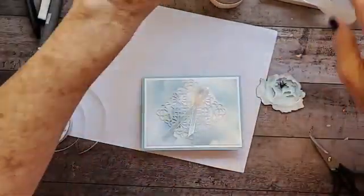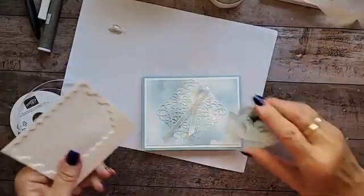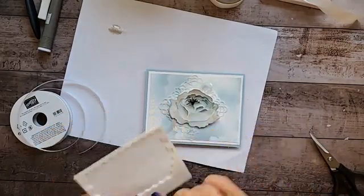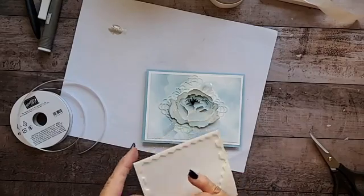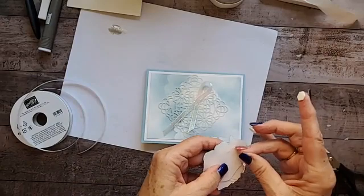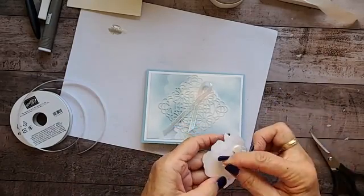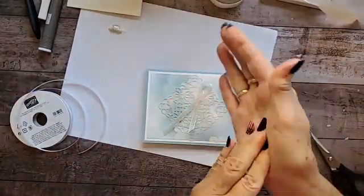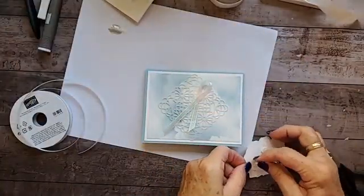And then I'm going to be using the dimensionals. Oh, look at that. Oh, I'm so excited. All right, let's put one down here, one over here. I'm going to put two up here. And I now have Winkostella all over me. All right.